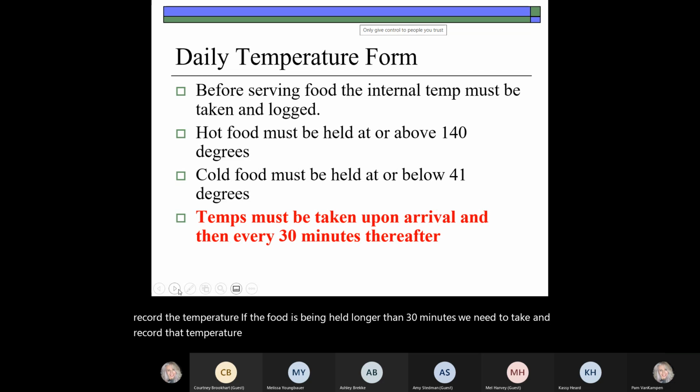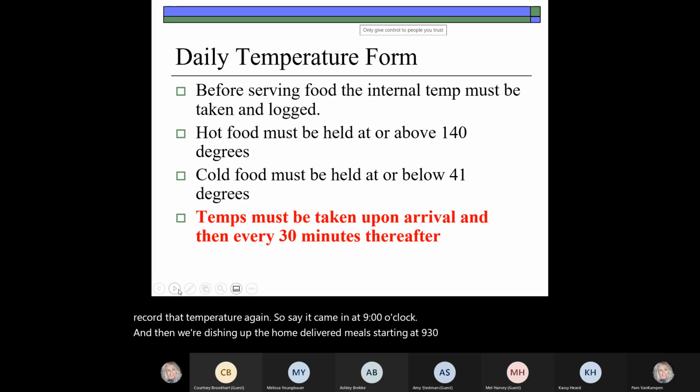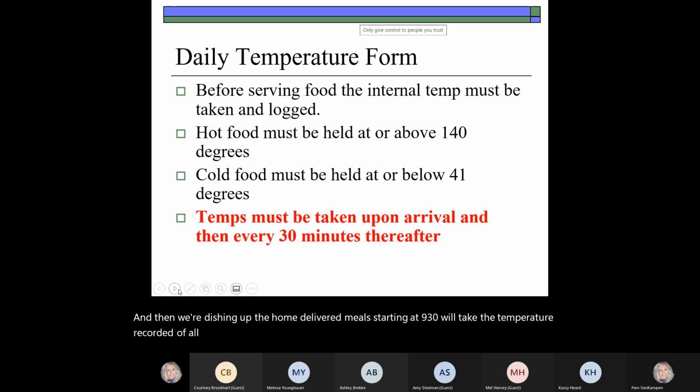So say it came in at 9 o'clock, and then we're dishing up the home delivered meal starting at 9:30, we'll take the temperature of all the hot and all the cold foods, and record it on the form. If you don't have a form, contact your GWAR nutrition team rep, and we will get you a form, and we'll get you education on this. But it's imperative: if you don't write it down, you didn't do it.